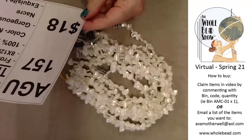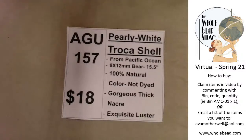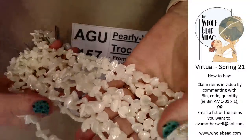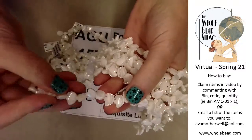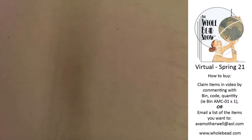And these are bears, 18 by 12 millimeter, AGU 157, and these are $18 a strand for the little bears. Okay, so that was the animal and flower designs and shell. Let me get my other trays over here.